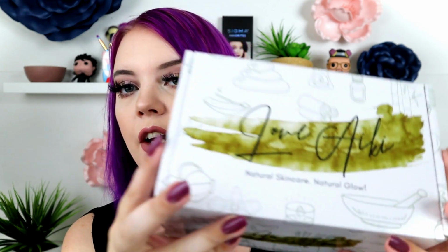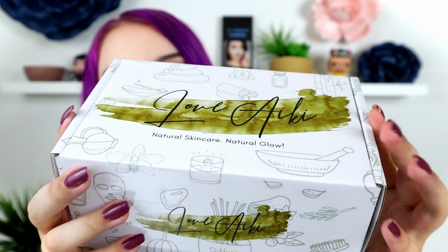So this is an every other month subscription service. I hope it's called Love Aiki. I hope that's what it's called. But it's natural skincare and it's all vegan stuff. It's a little more expensive than your average monthly subscription service, but it is still really good for what I've tried so far from it.